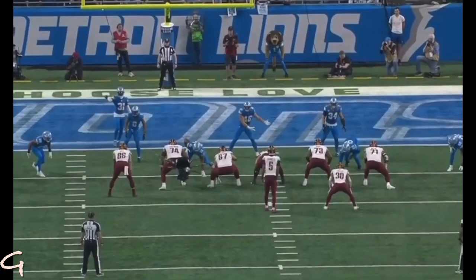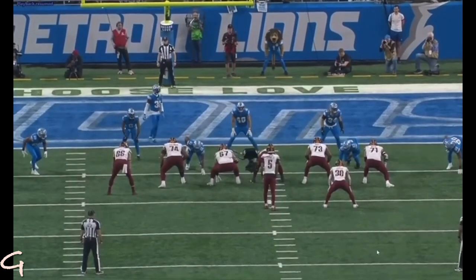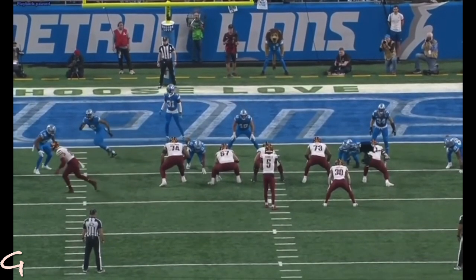Outstanding job. Now, what's even more impressive about this play is Jayden also has Terry McLaurin on a deep out on this side of the field, and he knows it's man coverage, so he does glance over there. So that's technically his number one. So he really goes through 4 progressions here, not even just 3. So watch it. Watch his helmet stripe. It'll tell you all you need to know.